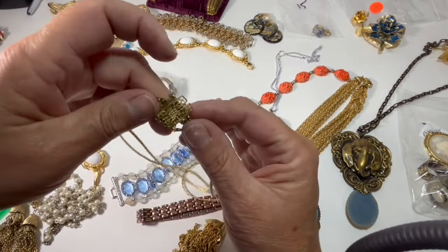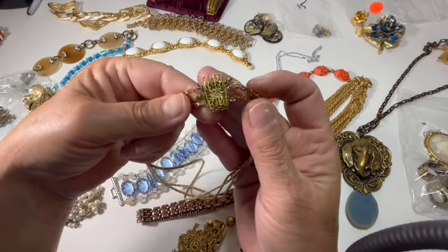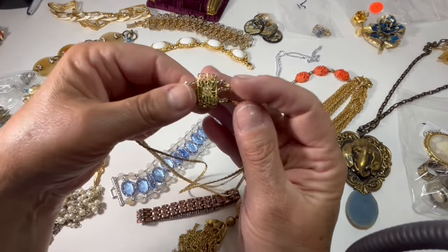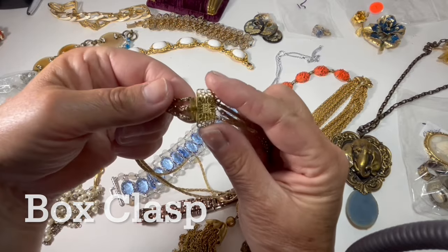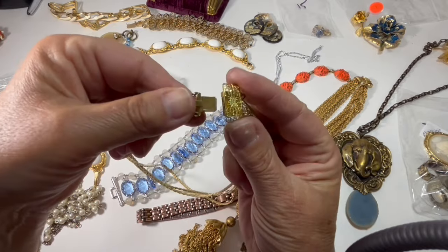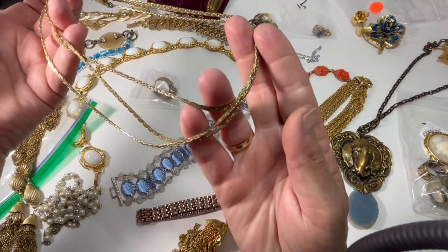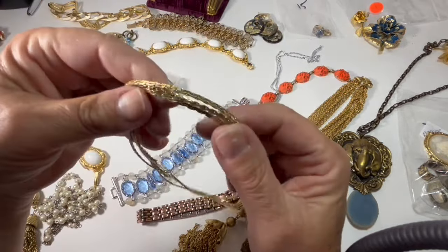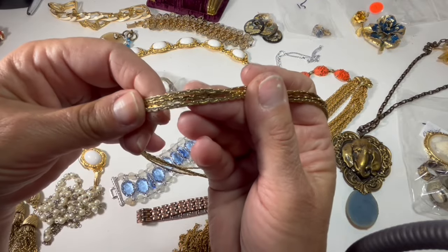Necklace here, this is unmarked. Let's just have a moment for this clasp. Look how pretty that clasp is. It is a box clasp hidden behind a filigree cover. Very lovely. It's 3 strands, gold tone. I'm not sure what the link of this is called. I'm not very knowledgeable on my links of chains. It's kind of like a serpentine.